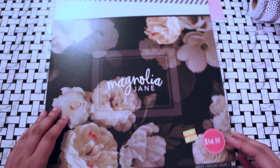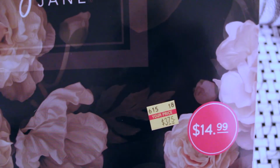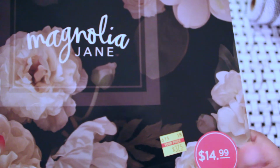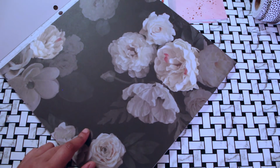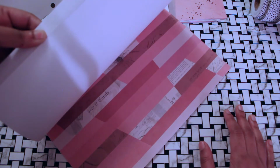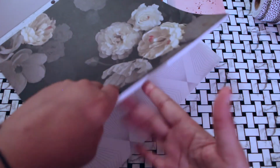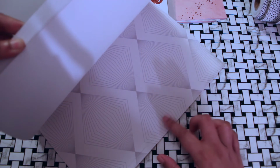This was a regular $14.99 marked down to $3.75 for a total savings of $11.24. And the reason I got it was because of this one right here. I am a sucker for florals. This is so gorgeous. So just to show you guys what's inside, I did like this muted leopard print. That one's really cute. I like this one too.